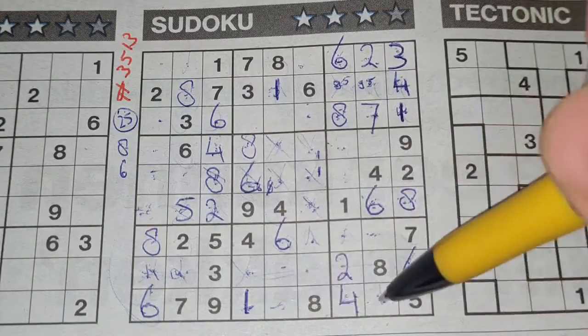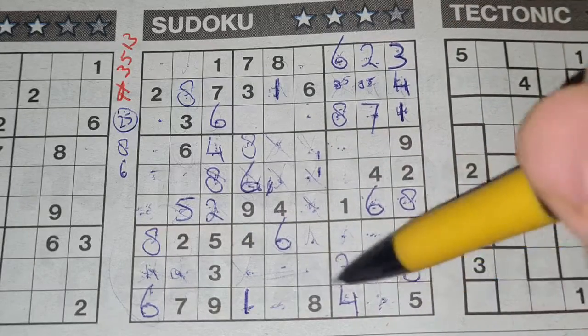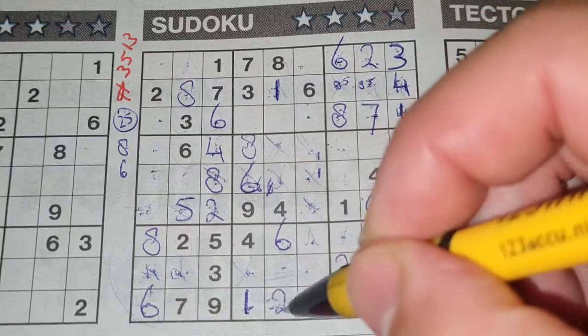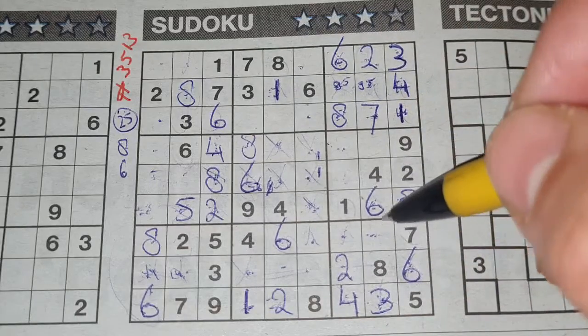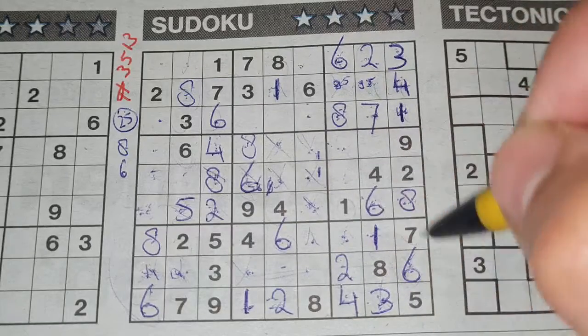2 numbers left in the last row. 2 is missing and the 3 is missing. 2 and 3, we have a 2 there, no 2 there. 2 should be here and a 3 goes there. 1 in this column, 1 in that column. So the column between, the only place for the 1 should be there. 1 number left in this big square.